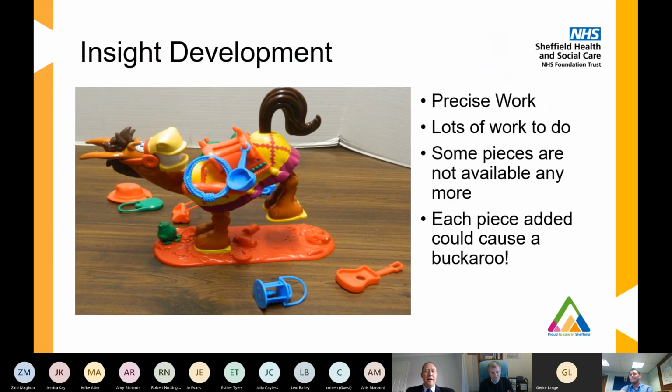Next slide, please, Adam. However, it's a bit of a balancing act. So Buckaroo's a good game as a kid. You put too much on and it bucks off. So yeah, we've got to be careful because the technology that we use has a finite life. So every new thing which we add into Insight, we've got to take something out. Some of the pieces that you might get in Buckaroo are not around anymore, you know, because stuff around in 2003, it's becoming more difficult. So although we try and keep Insight running and we try and keep it expanding, we've got a limit.